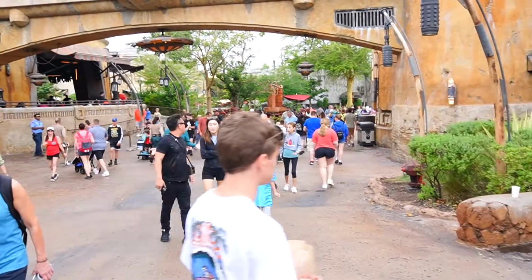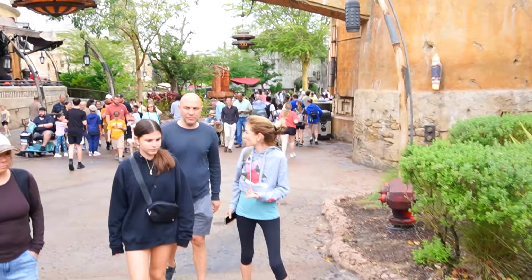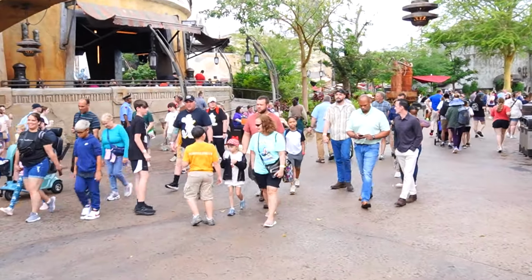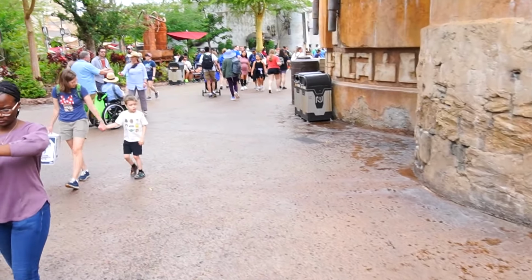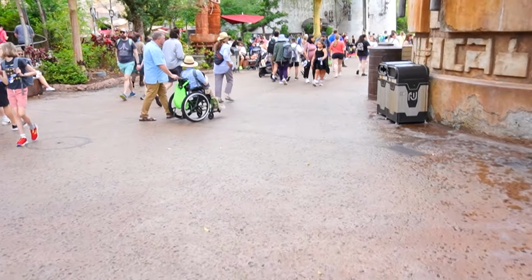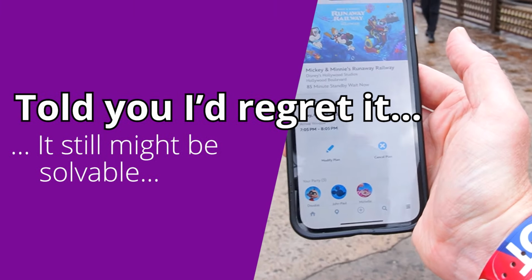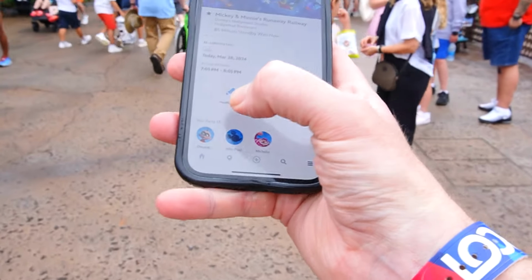So as Michelle and I and John Paul make our way through Batuu, we're still trying to decide what we want to do. Our lightning lanes, now that we have them, aren't till later. I do need to make a modification to the Mickey and Minnie's. The Mickey and Minnie's lightning lane that I currently have is sitting after we actually need to leave. As I said before, I'm here with my band, and 7:05 is not going to work for me, so I'm going to have to go through the modification process.